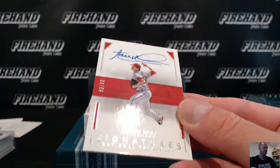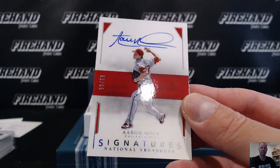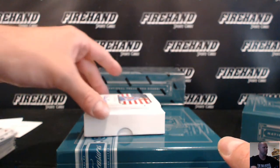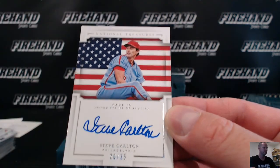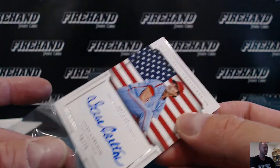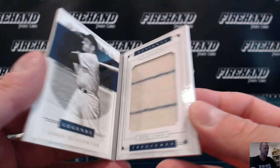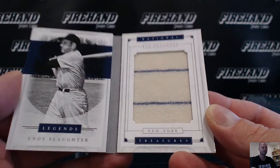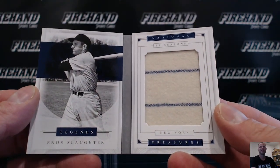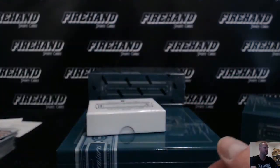924. Aaron Nola. 98 of 99. The Phillies. Old Painless 13. Or 88 of 99. Steve Carlton for the Phillies as well, made in the USA. 20 of 25. A little painless. And Enos Slaughter, 17 out of 25 legend materials for the New York Yankees. Yeah. Nice Enos. Cardboard Heroes. Nice double pinstripe right there. Not a napkin.